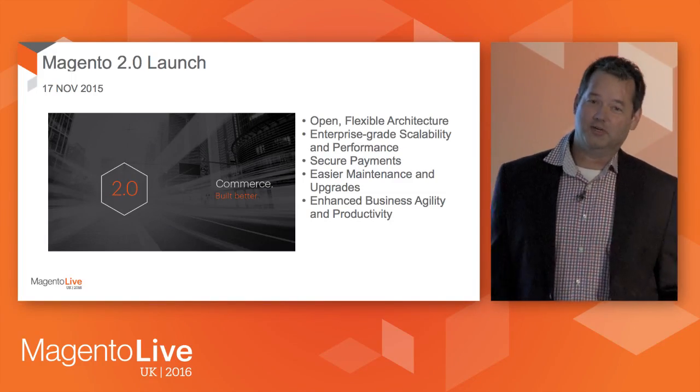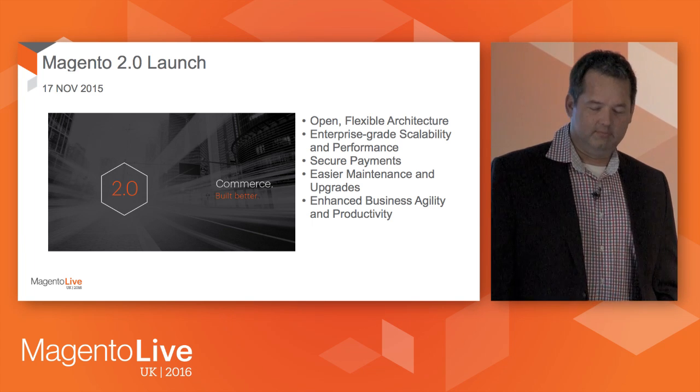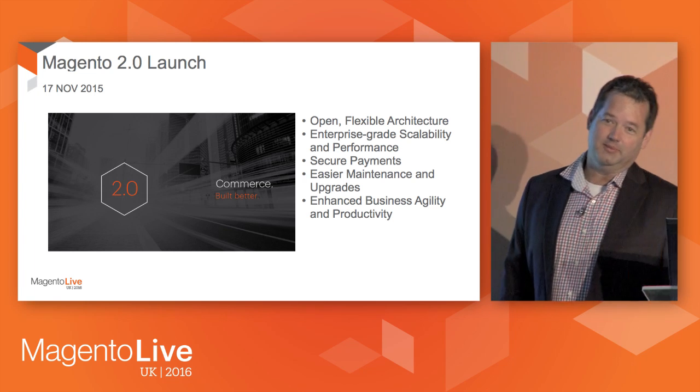So let's talk about Magento 2. In November of last year, we released Magento 2.0, and this was a very proud moment for us as a company. It represented the culmination of hundreds of Magento employees, countless hours, real dedication to this updated product. And with that, we made radical improvements to the architecture, to the performance, to the security, making it easier to upgrade, easier to scale. But on top of that, the changes weren't just to the architecture. The changes actually included changes and updates to the experience.